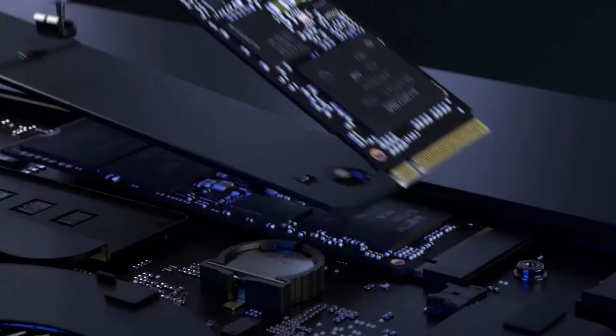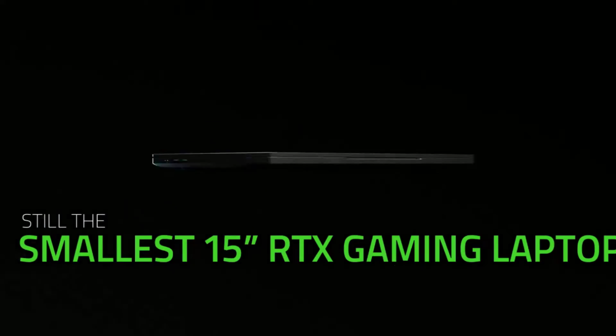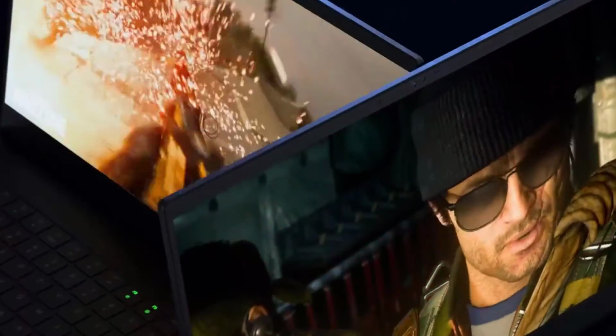The only thing I don't like is the pricing. All the Razer products are really expensive. You can't have a Razer product if you are on a budget.